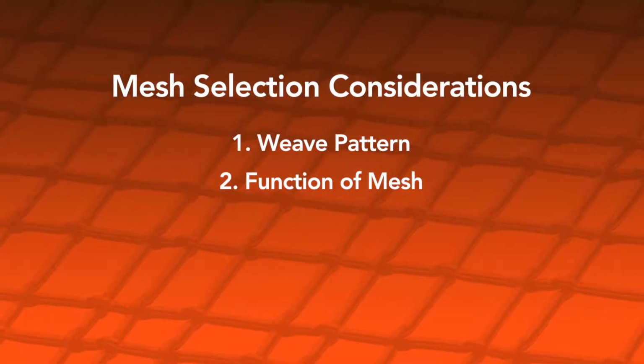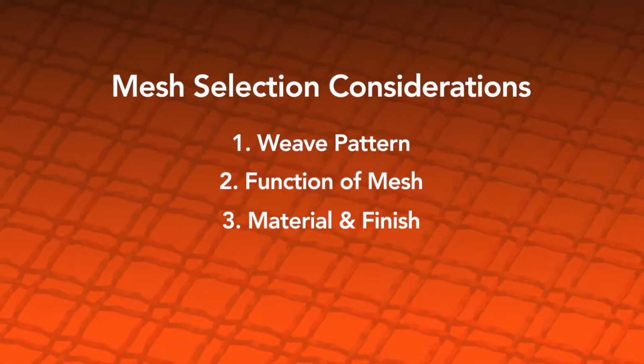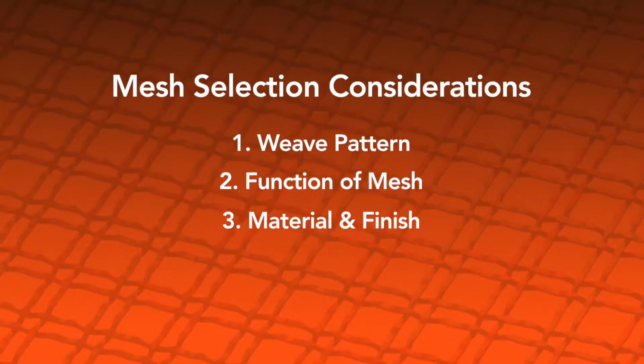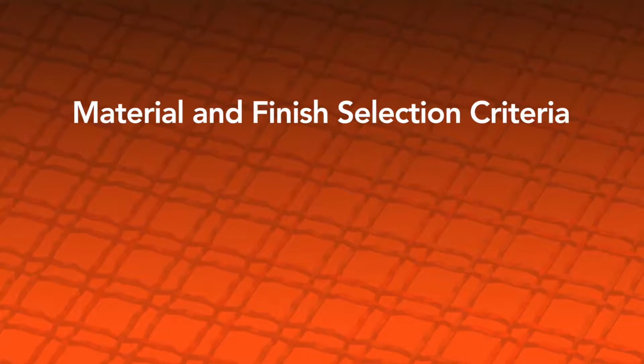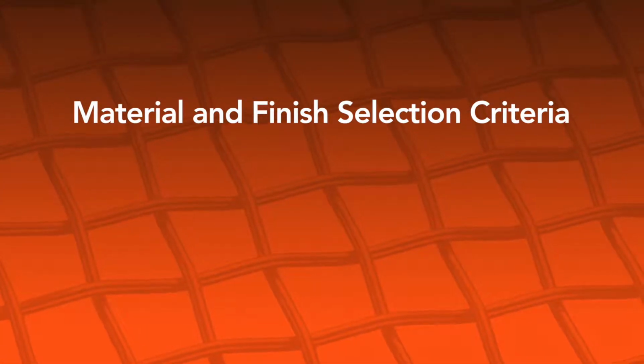After pattern and function are considered, a designer has a wide variety of material and finish options to consider. Pre-crimped woven wire mesh is made from a wide variety of metals. It can be manufactured from a single type of metal or from multiple types. There are two important criteria to consider when selecting metal materials for use in an architectural application.